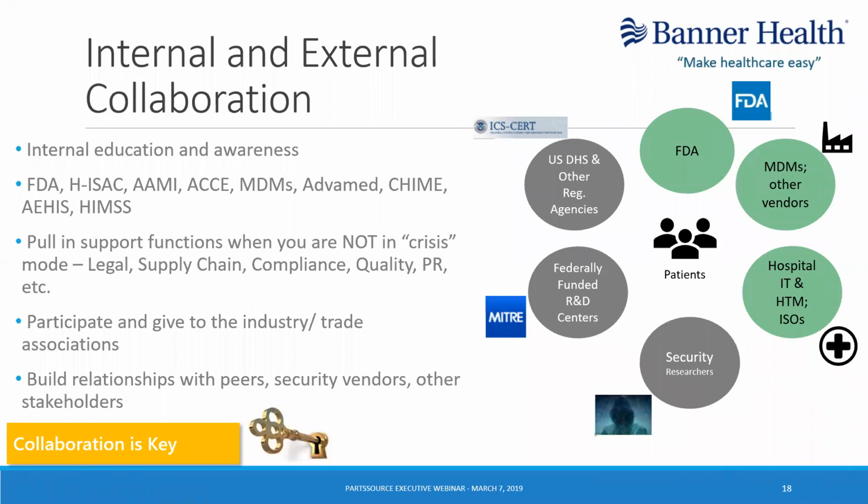And in addition to that, just build relationships with your peers, with the different security vendors and others in this ecosystem. That way, you're learning what the other organizations are doing. You don't have to reinvent the wheel. A lot of organizations, Mayo, Intermountain, Stanford, they've all done a lot of good work, and you can basically take what they've done and tailor that to meet your organization's needs.